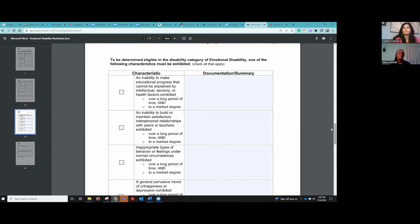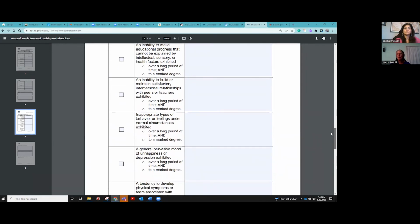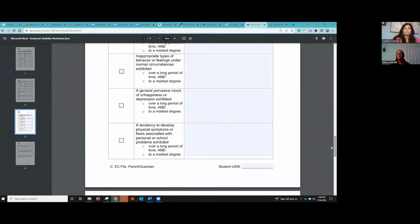Maybe they have inappropriate types of behavior or feelings for a long period of time, then a pervasive mood of unhappiness or depression. And finally, the last one is the tendency to develop physical symptoms or fears associated with school. Again, all of these are over an extended period of time. With that, if the child has this disability, occupational therapy can be part of the related service team once they meet this criteria.